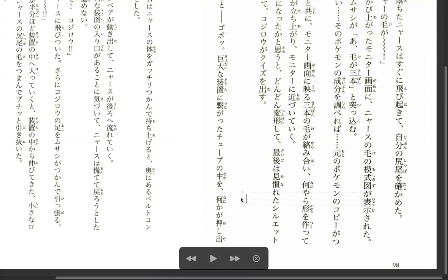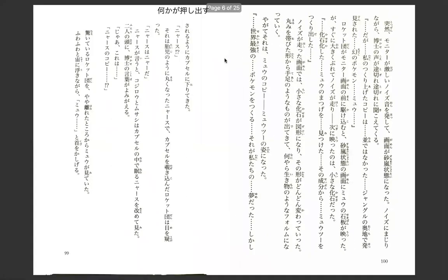So there was a large tube connected to the machine. And from inside there, something came out. Right, like it got pushed out. Let's see if we can find out what got pushed out.